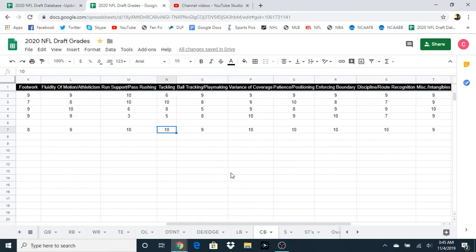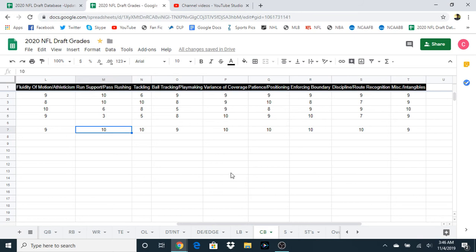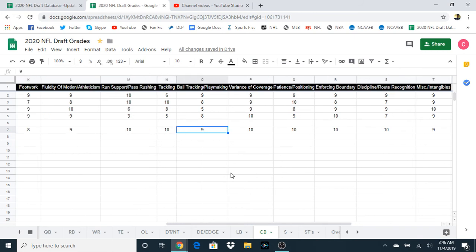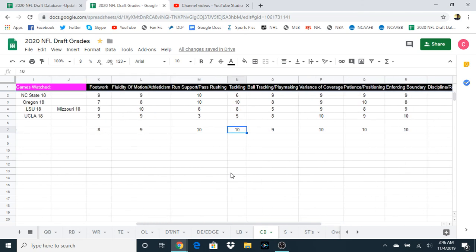I probably shouldn't have given him all the 10s I did, but I think that really speaks to how pro ready he is. He's able to play all different types of coverage. He does a really nice job of staying patient at the line very consistently. He does a very nice job of enforcing the boundary both with his arms and his body. He does a great job with the route recognition, the discipline, the ability to transition from zone to man, all that fun stuff. He does a great job of tackling, a great job of being physical in run support, and shows the ability to pass rush. So I really think that those are all very, very standout traits to his game that will lend to him being a pro-ready player from day one.